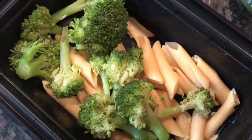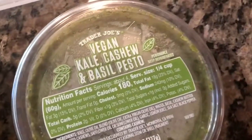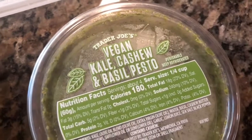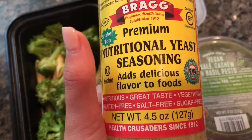What's up, guys? I just wanted to quickly show you one of the meals that I am packing for lunch using one of the items from the Trader Joe's haul. It's some chickpea pasta and broccoli, and I'm just going to put a dollop of vegan kale, cashew, and basil pesto on it. This is from Whole Foods, but Trader Joe's also carries nutritional yeast as well.